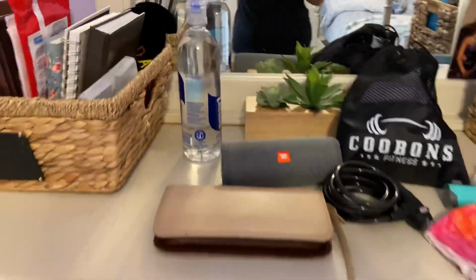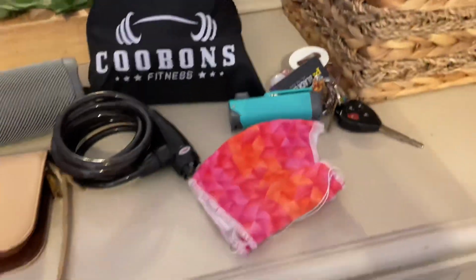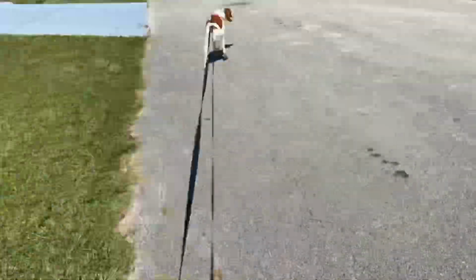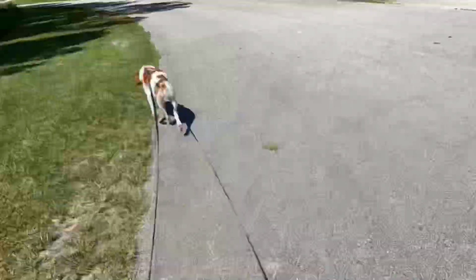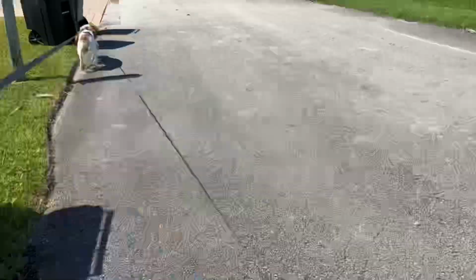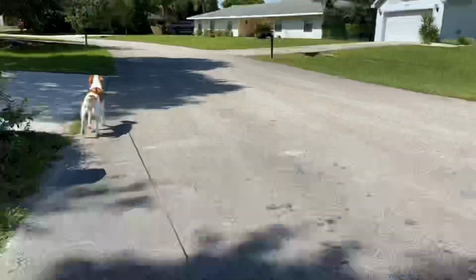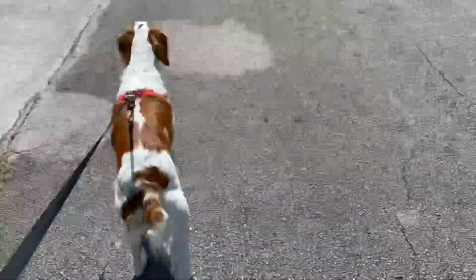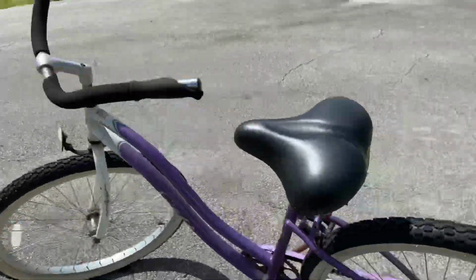And here we have my whole setup of what I'm going to put in my backpack to take on my bike ride, because I take a daily bike ride every day. And before I go, I'm going to go ahead and give the dog a nice walk so that way she can get some energy burnt out and maybe go to the bathroom before I leave. And now we're off to our bike ride.